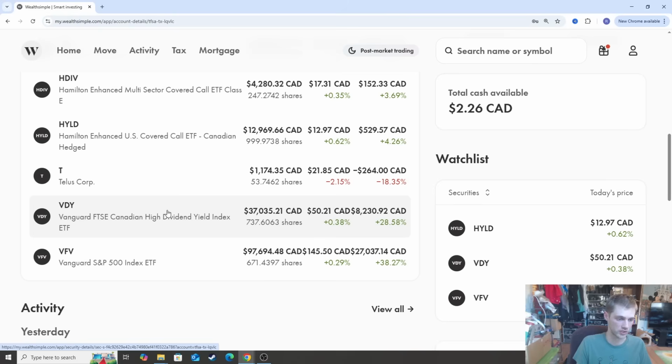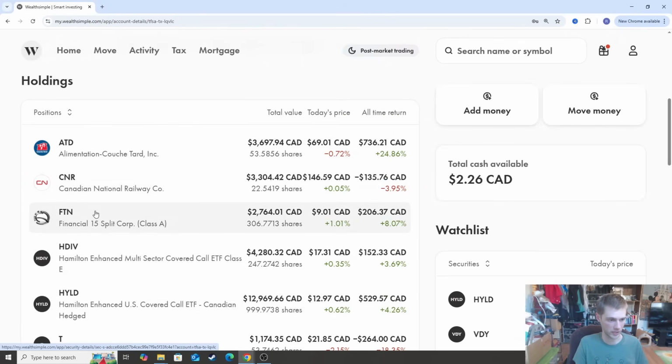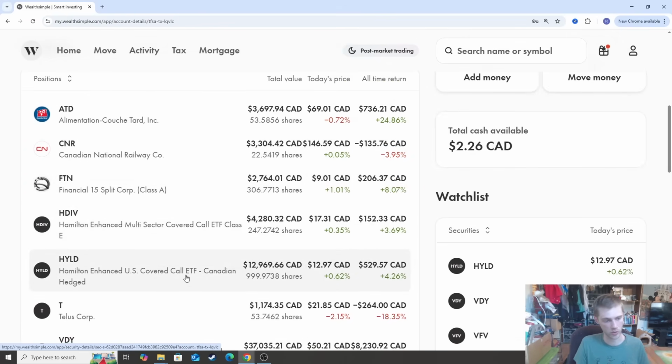And then we have VDY, which is Canadian dividend stocks. This is dividend plus growth. This is our Canadian exposure. It's about 20%, I think, give or take. Then we have some individual stocks, and then we have some income. We have some passive income here, like HYLD, HDIV, and FTN. These are our income funds.